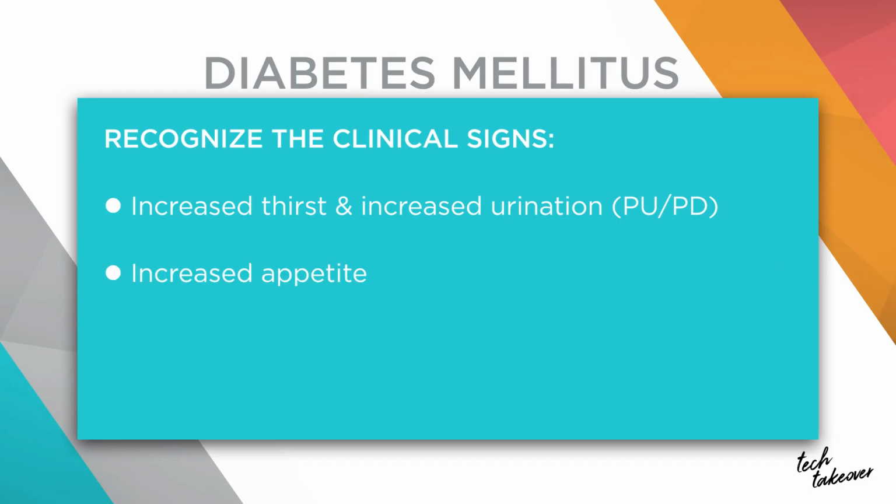There could be also an increase in appetite because the animals aren't able to take glucose into the cells to use for production of energy that they normally need to do, which makes the cells feel hungry, which makes the animals feel hungry, and they want to eat more. The animal could be experiencing weight loss, even though the food intake is increased because in order for the animal to find an energy substitute, it actually needs to break down its fat and muscles instead of relying on the sugar that comes from the food and the diet itself. And if the patient has progressed further into diabetes, then they actually may have decreased appetite due to nausea.